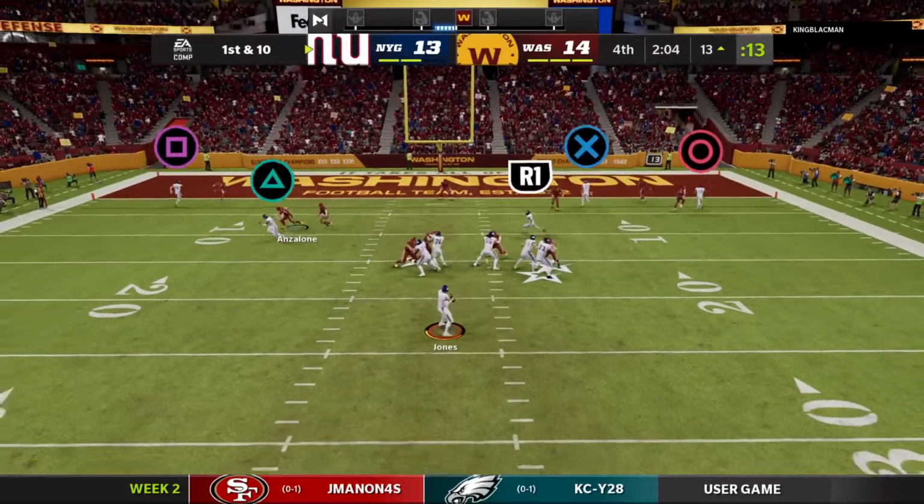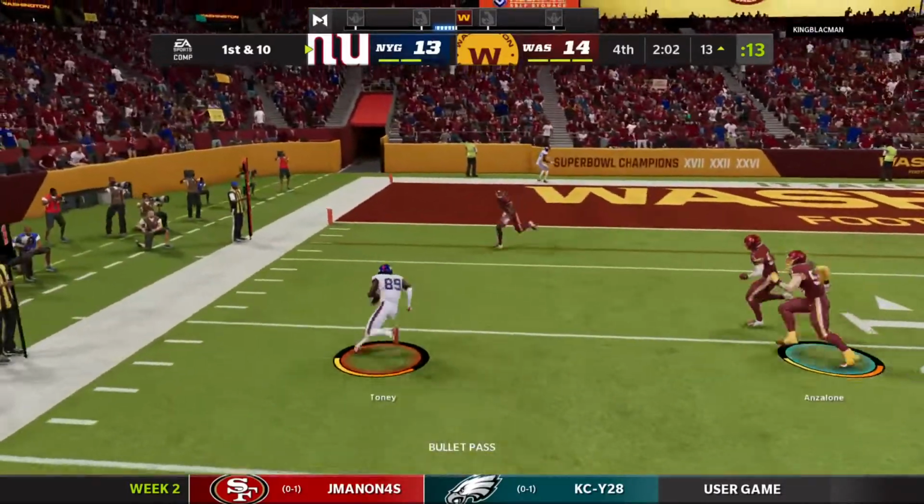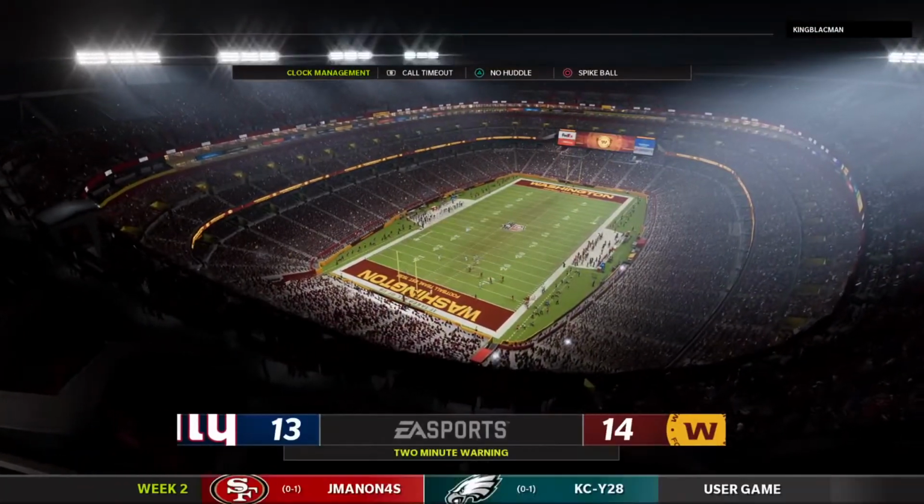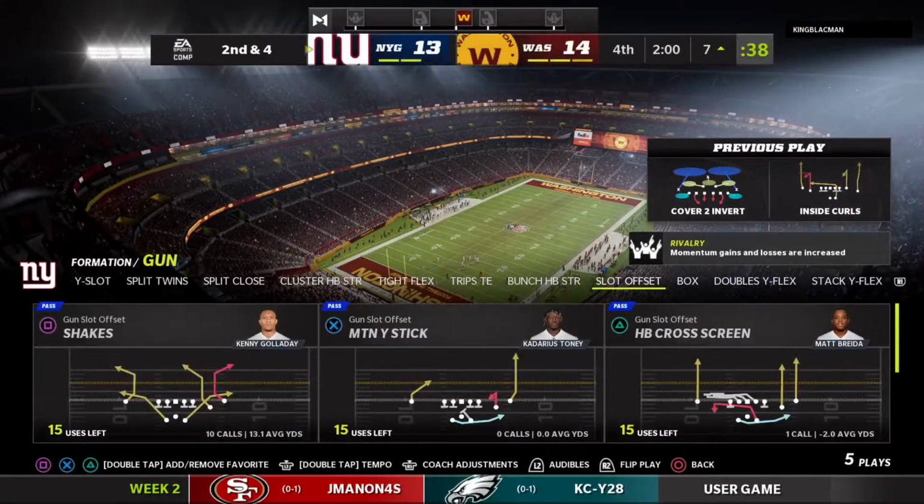From the red zone now, they'll look to throw. Throw left side, complete to Tony. 4th quarter, 2 minutes on the clock in a tight 1-point game.